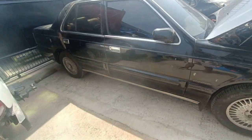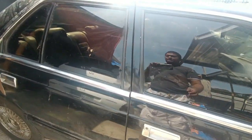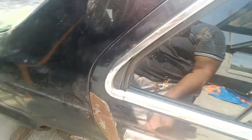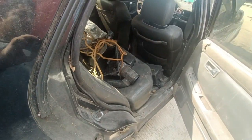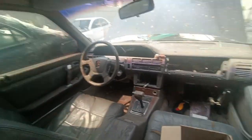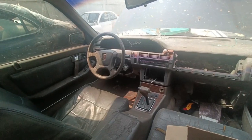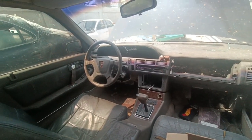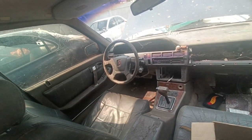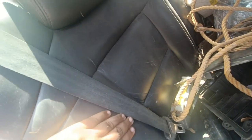Let's check out the interior. Oh, it's locked. It's open. I don't know if you can see it, but you can see the interior. The dash is relatively complete, I guess. You can see a bit of the leather interior. It's very dry, but this used to be a luxury car.